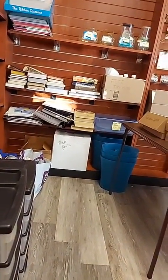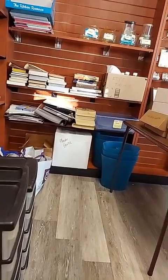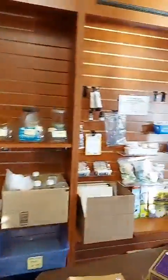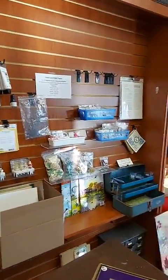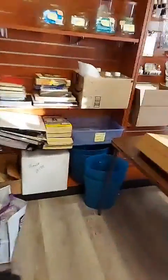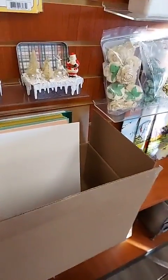I found a few more things back in the storeroom and the classroom, some new items that are out here, and these are all 75% off, so we have those over there. We also still have a little bit of paper, and that is all 75% off as well, and we still have some 8.5 by 11 cardstock. So all of those new items are all 75% off, and we have lots and lots of classroom items.